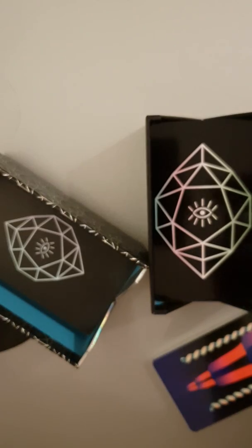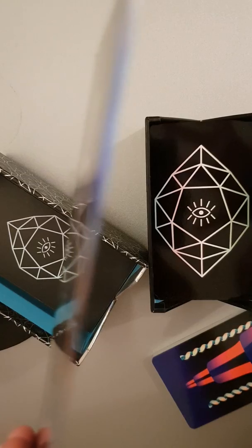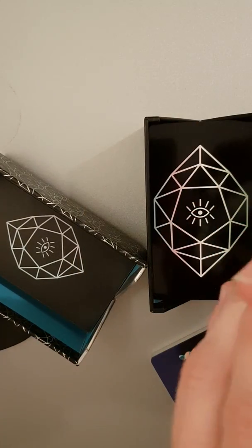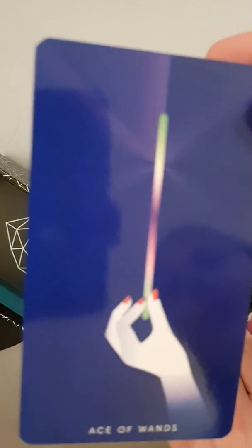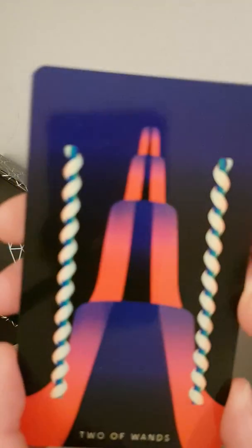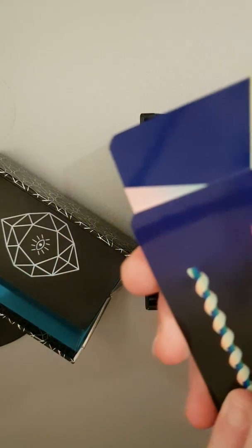You're having to pull them apart. And if you look, they're not actually clear. You probably can't see. They're very much stuck together solidly. It's very hard to do it without peeling the layers of cardboard. Ace of Wands. 2 of Wands. The direction going off, up and up.